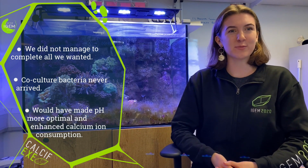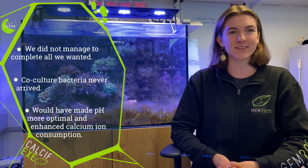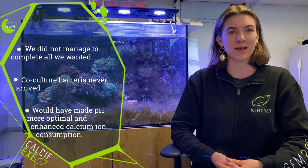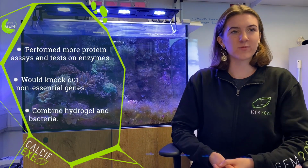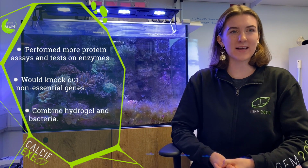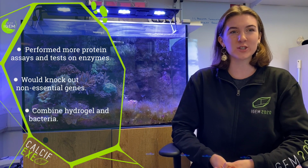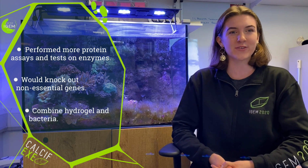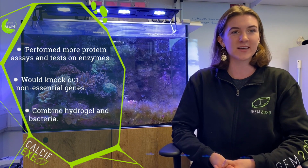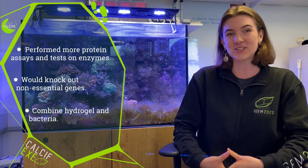We would have loved to have performed some test experiments to see if our co-culturing plan would have successfully increased the yield of calcium carbonate production, like we hoped and as was supported in the literature. Although we attempted to transform our plasmids into Bacillus subtilis, we did not have any success, and unfortunately, we didn't have the time to properly troubleshoot the problem. We would also have loved to have overexpressed and purified our enzymes from E. coli to investigate enzyme activity in vitro, but again, alas, no time.